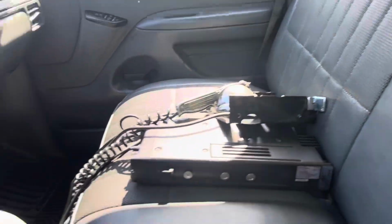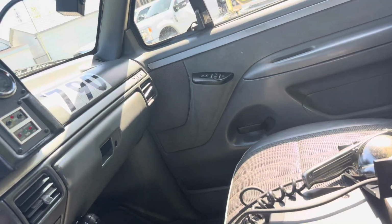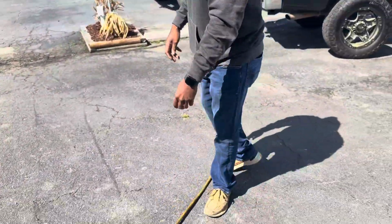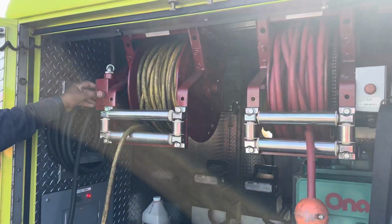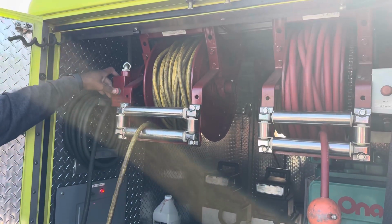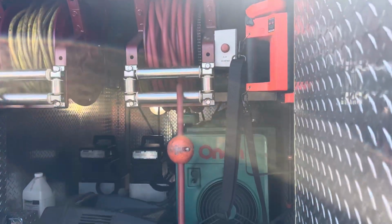Just push the button to turn it off. There's another spotlight in here. Oh, hang on. All right, AJ wants to show you guys some more stuff. It's by a breaker.